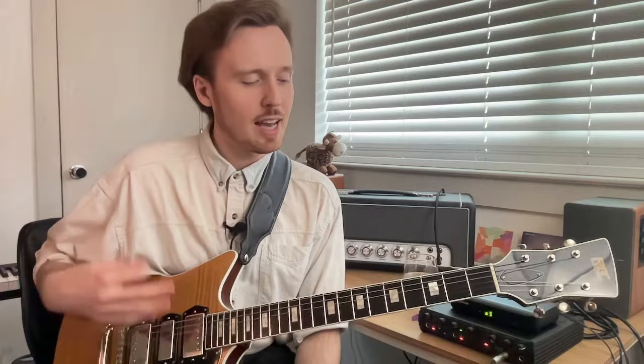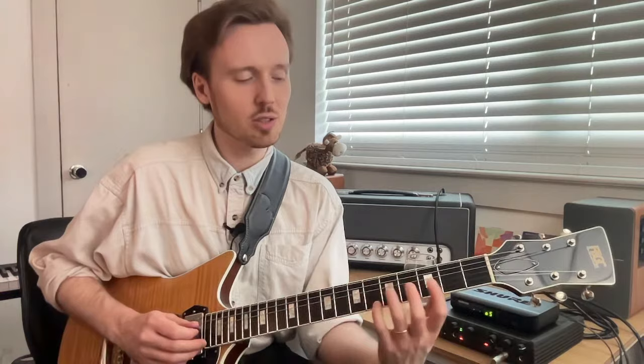Now the C major sound that I'm looking at here is going to be sort of a C Lydian mode type sound. And if you're unfamiliar with the C Lydian mode, it's a scale or mode that sounds a little bit like this over C major. And for the sake of reference, it's the fourth mode of the G major scale. But what we're going to do here is explore hexatonic scales a little bit.